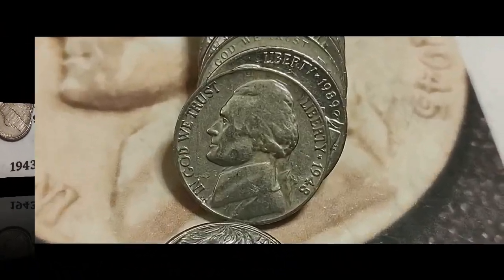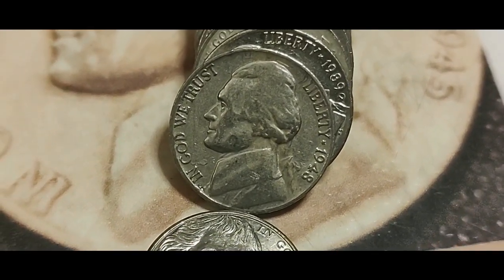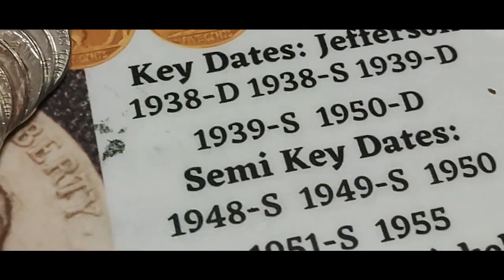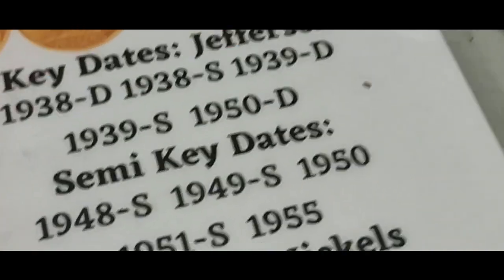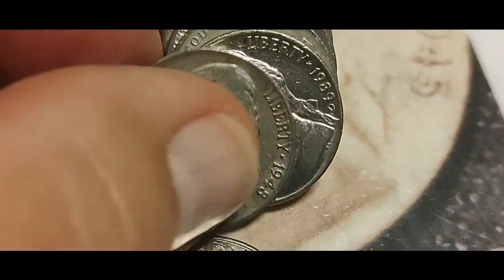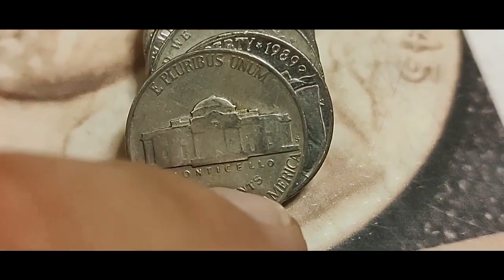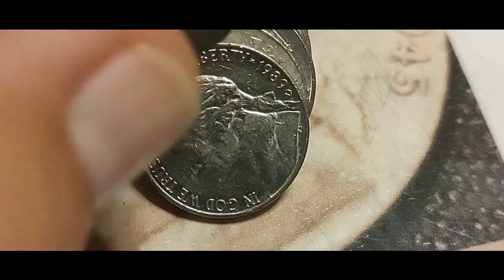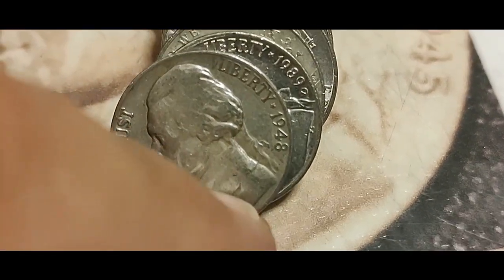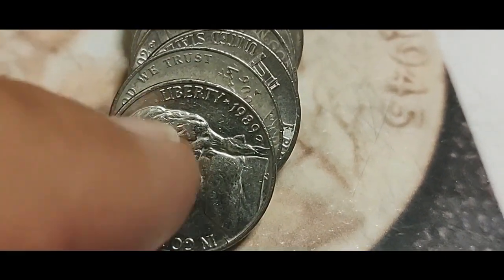Neato. Since that Colombian coin, I have found a 41 and a 47 and another 59. But I just came across a 1948 here, and let's see, if it's an S, it's a key date, semi-key date. So let's take a look and see what we got. Every now and then I find one. Hey! How about that? 48S. Semi-key date. That's very cool. I don't find those very, very often. That's neat. I'll put that aside somewhere. It may go in one of my nickel books. I hope it does. Cool.